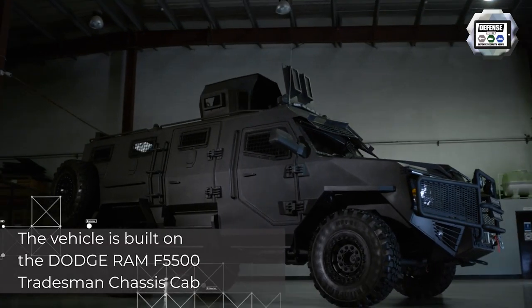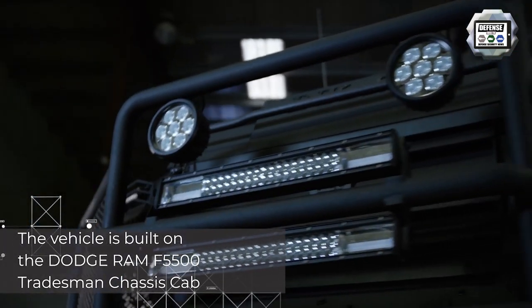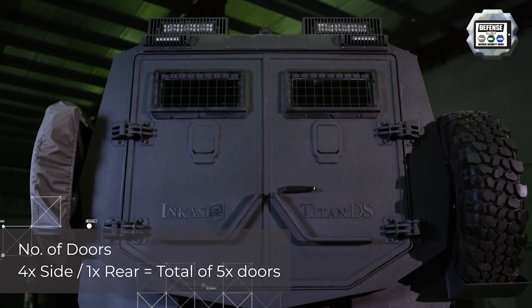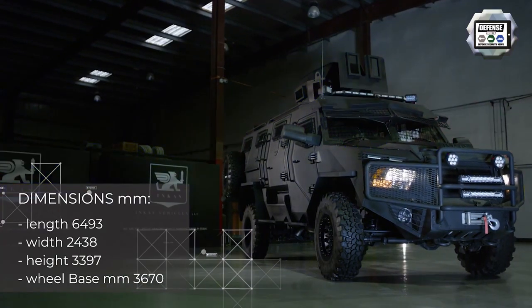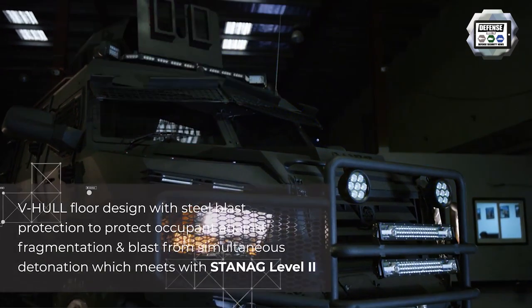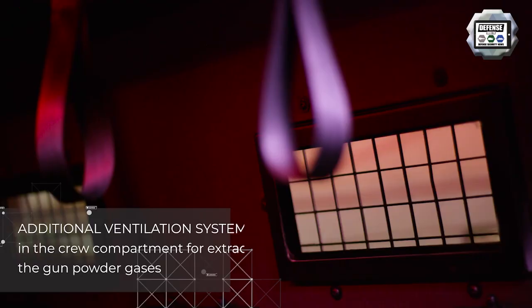The Titan DS SWAT is a 4x4 protected vehicle manufactured by the company INKAS Vehicles based in the United Arab Emirates. It was specially designed to meet the requirements set out by special weapons and tactics teams for the transport of SWAT and special reaction teams to and from hostile situations and to assist with the recovery and protection of civilians in harm's way during terrorist threats, hostage incidents or encounters with large gatherings of aggressors.